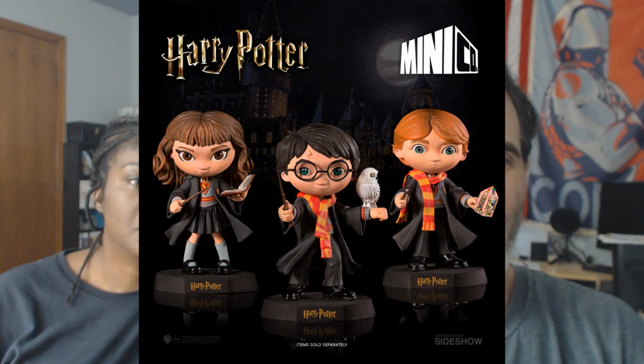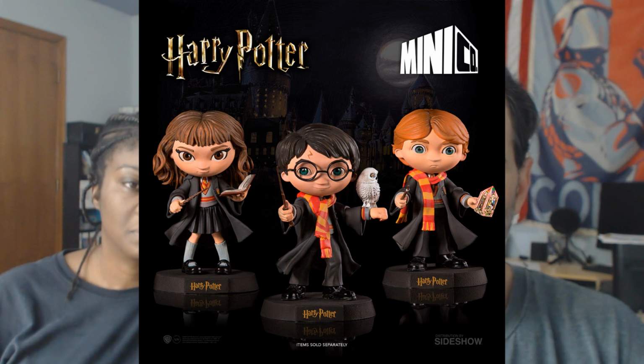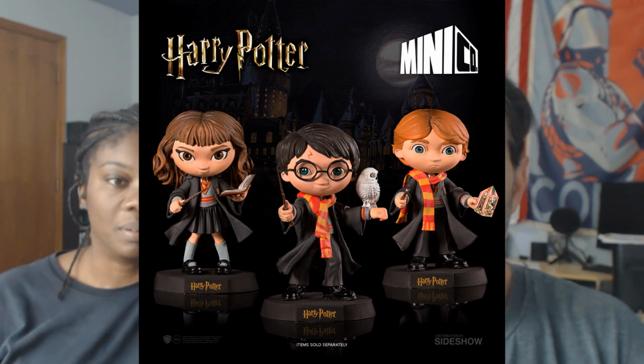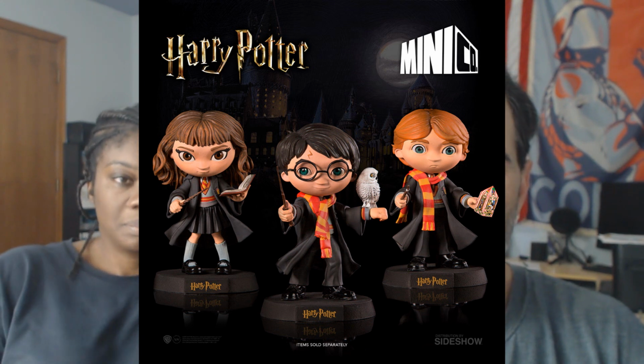Yeah. And Iron Studios doing pop style figures now also, and they're calling this the Mini-Co line, and that's Harry Potter, and these are $29 a piece. That's not so bad. And they are pop standard size, you know, 3.5, 4 inches, $29 each.